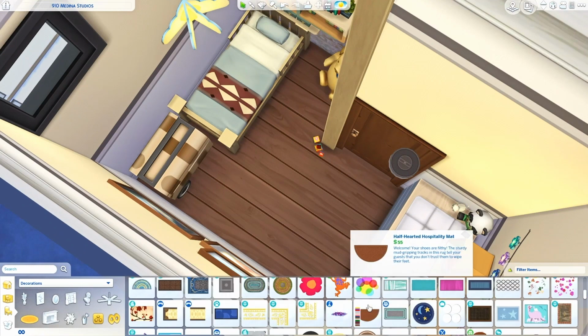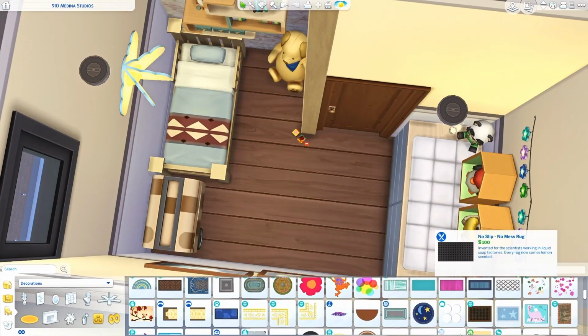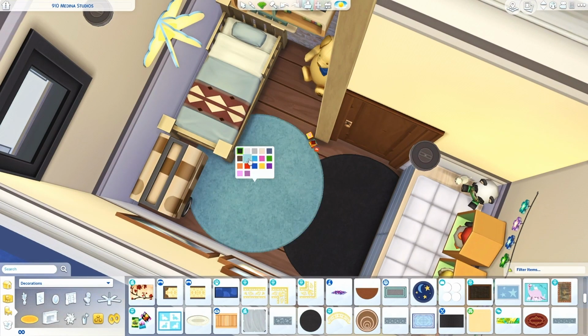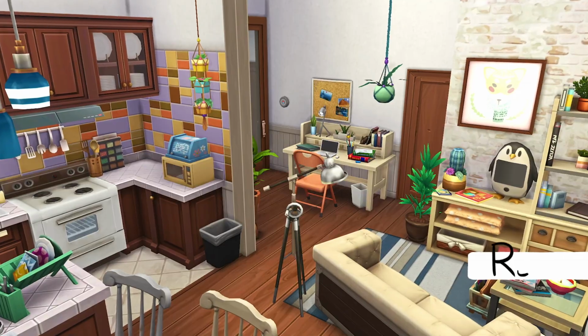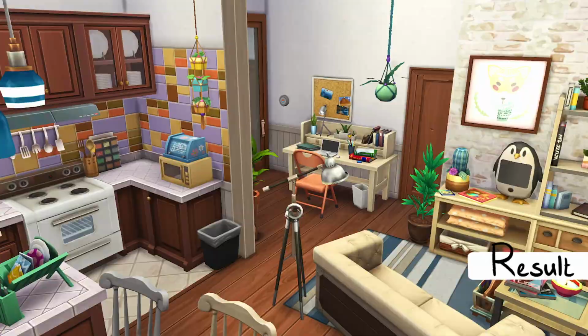So you can download this apartment off the gallery as a room, and then you can place it in the 910 Medina Studios as a whole room, and then it should work out fine.